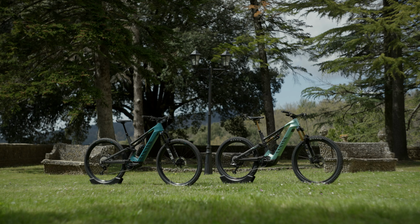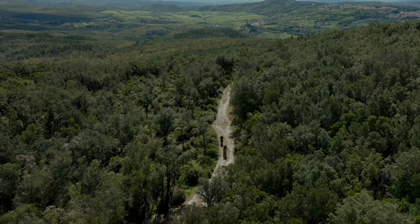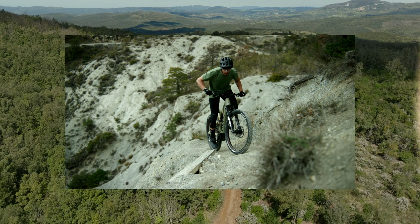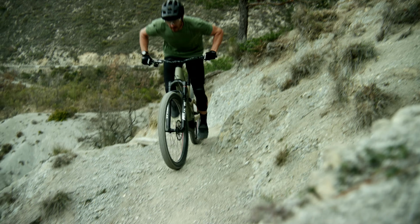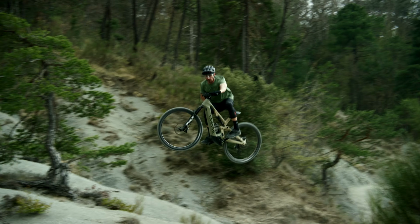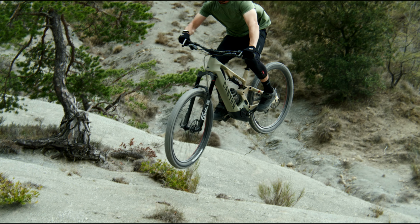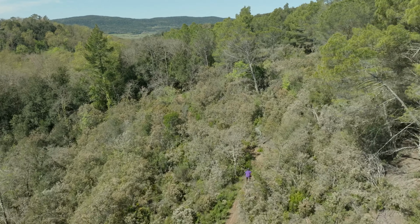The design baseline was the Spectral ON kinematics because everybody liked riding the Spectral ON. We do have a bit more anti-squat to help in climbing stages for the Neuron ON, but otherwise we tried similar values, same anti-rise values, to have the same feel as the capable Spectral ON on the trail.